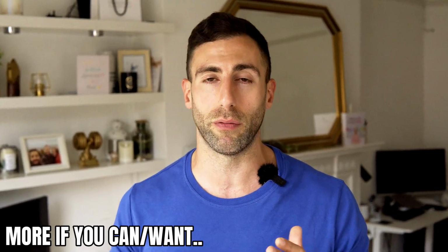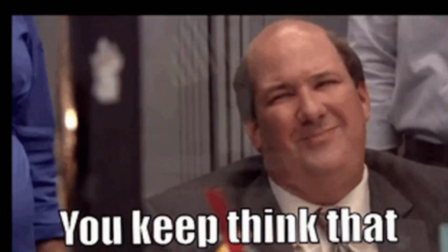Then you can continue to increase that all the way up to around 15,000 if that's feasible for your routine. Walking is low intensity, it burns calories and doesn't interfere with your recovery process. I will recommend walking to anyone. That's what I do as my main form of cardio, and it is the most sustainable form of cardio.